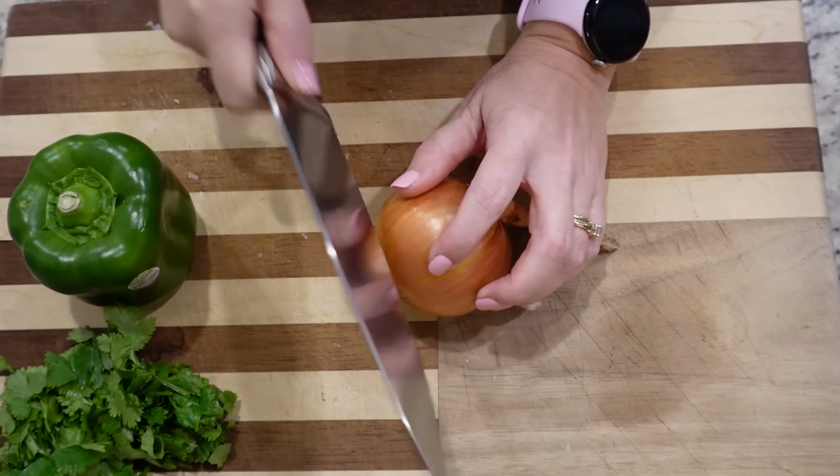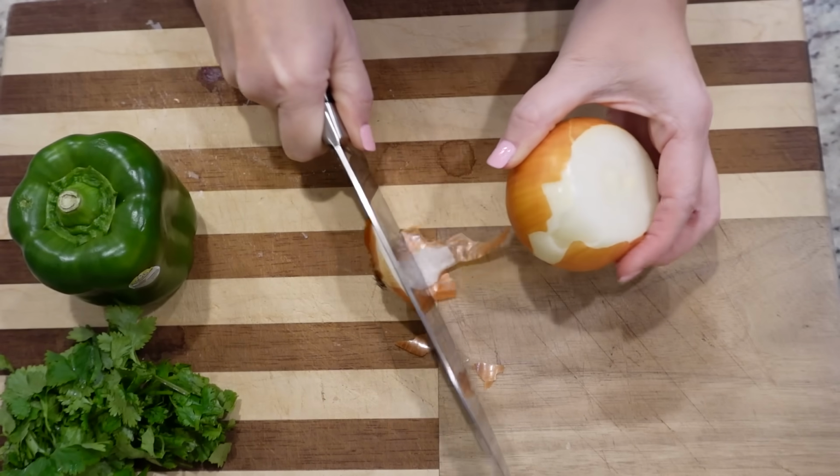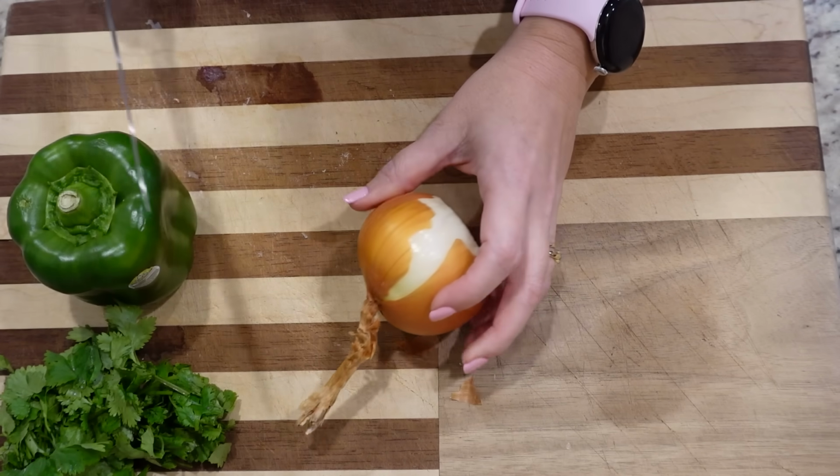So let's make it. I know y'all can't hear it, but our neighbor's rooster is going nuts right now, and I don't really know why. It's 11 o'clock in the morning, but he is going nuts.